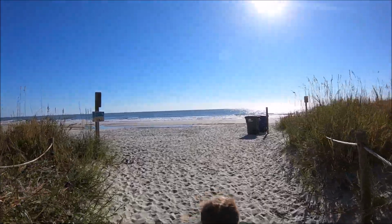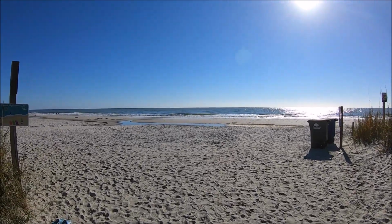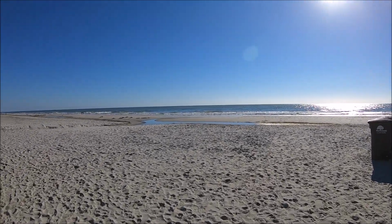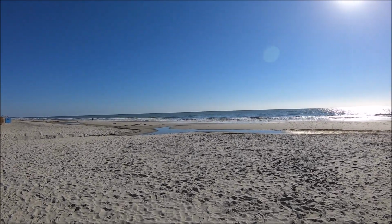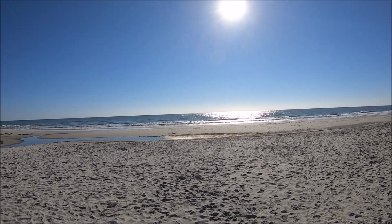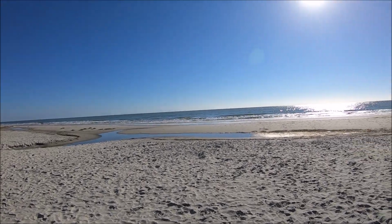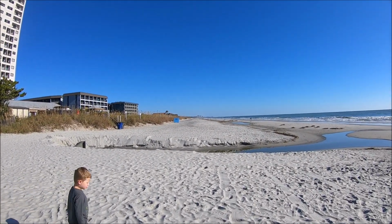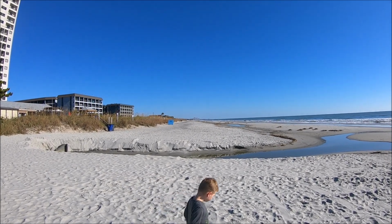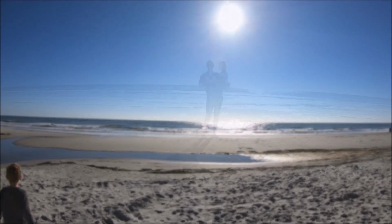What I love about Myrtle Beach is dogs are allowed from September to March, I believe. Yeah, they're walking without their shoes. And I love that because I'm from the Emerald Coast and dogs are not allowed on 99% of the beaches there. There's the beach. Down there you can see the Myrtle Beach Pier. Just a beautiful day.